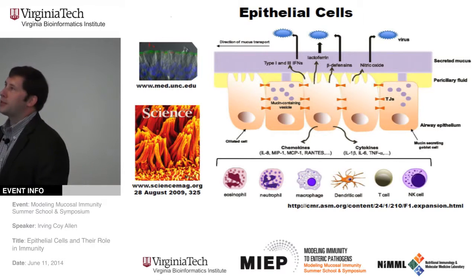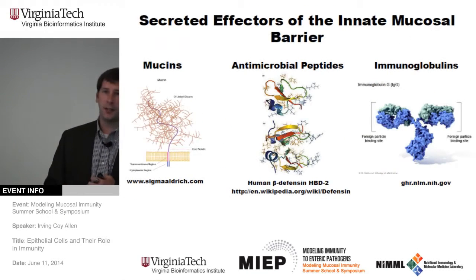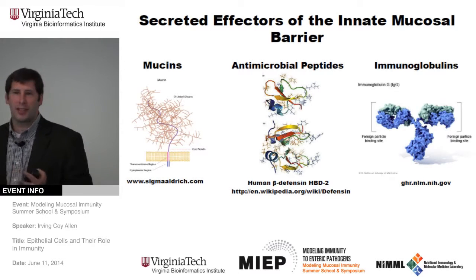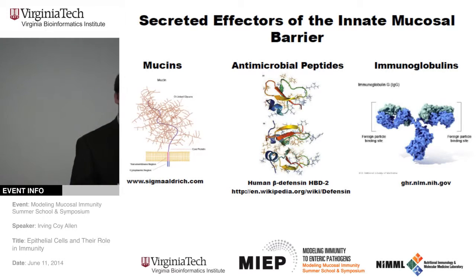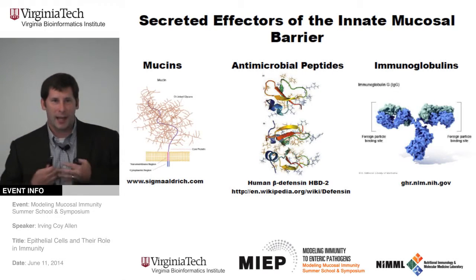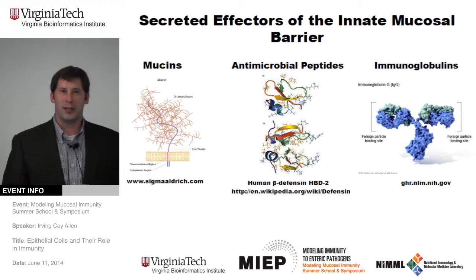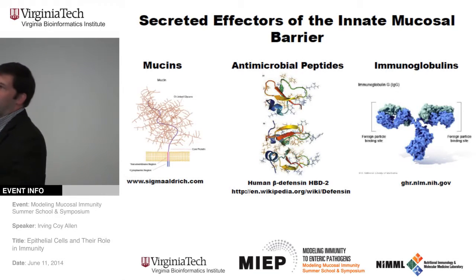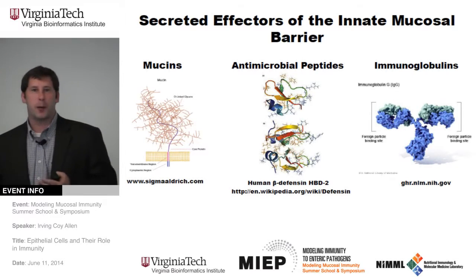Now, the first thing I'm going to talk about are some of the secreted effectors. As I discussed, the mucins, if you look at the mucins, look at that. It's just a mess, right? It just looks sticky. Mucins and mucus production are what we typically think of when we have an infection, right? We blow our nose, right? We have our mucus production. Looking at this, though, you can see that this is a very effective barrier.